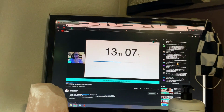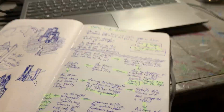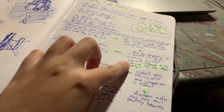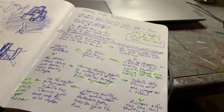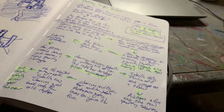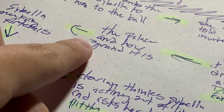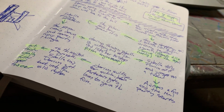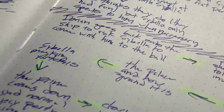Okay, we are halfway through the sprint, basically, and I got it all down. Got the whole thing. There's a lot of highlighting because I wanted to make sure I knew where the different points were. And my arrows don't really look like arrows, like look at that. That's the closest arrow I've got, but it's writing. Woo!